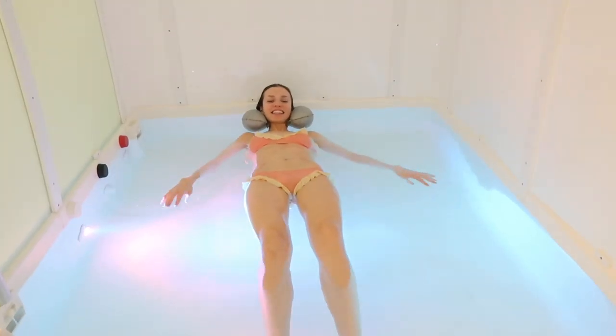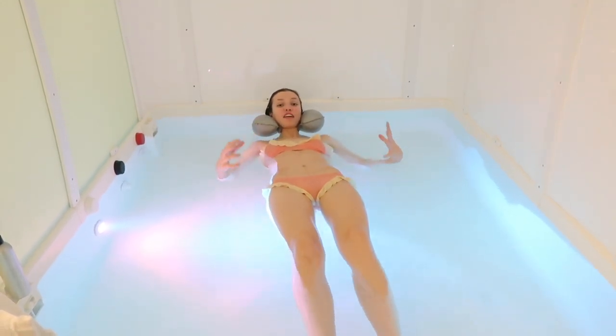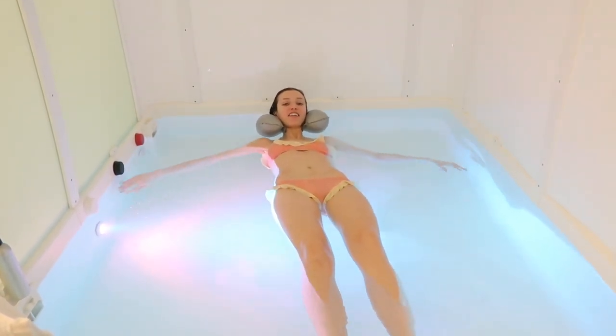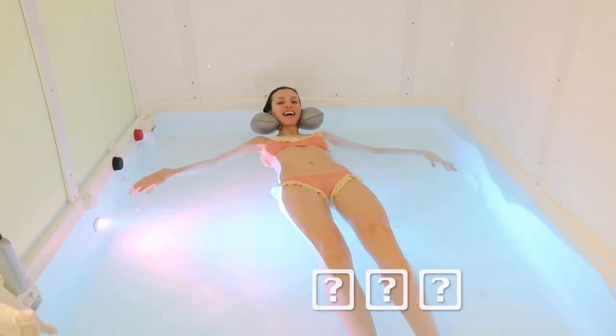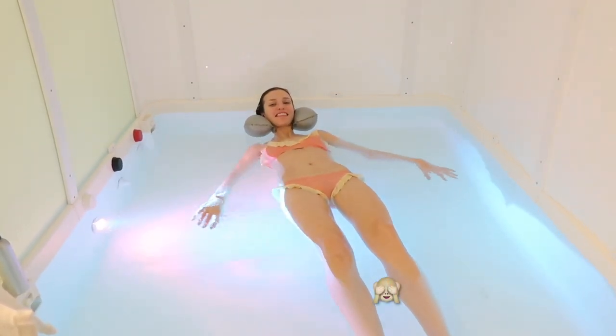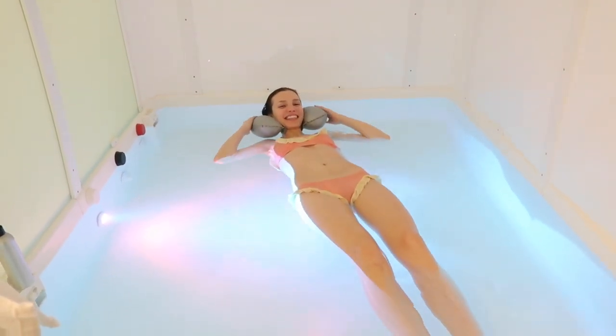They put you in a tank or a room. So that's how floating looks like. I don't even know if I have a body right now. I feel like I'm in space, but I'm also on Earth. It's amazing.